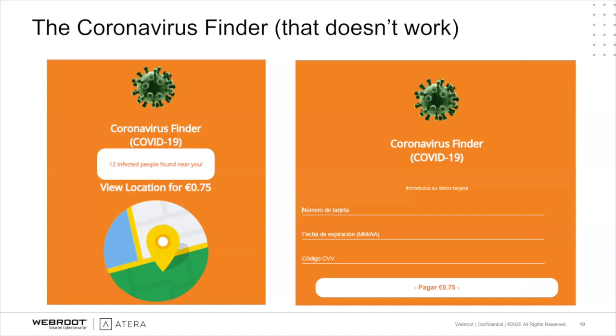This one is on the mobile side, and we've seen several examples like this; they're basically information stealers. This one is trying to tell you that they have an index, a registry of people who have been infected with COVID, and you can have this app and it'll track your GPS and show you if you're close, but you've got to pay for it. It's kind of a silly thing, but we found this APK floating out in the wild. So people are still thinking about how they can use mobile as a different vector.